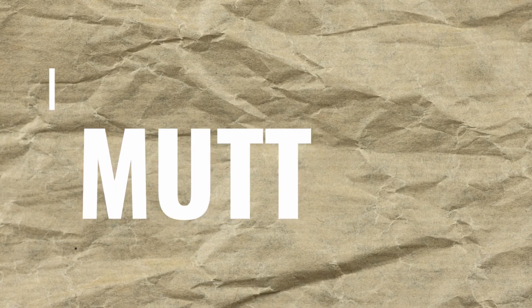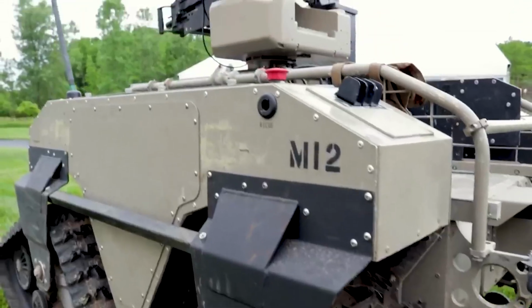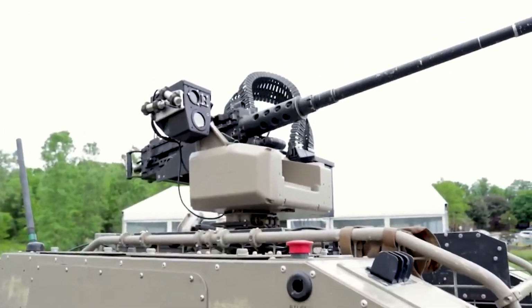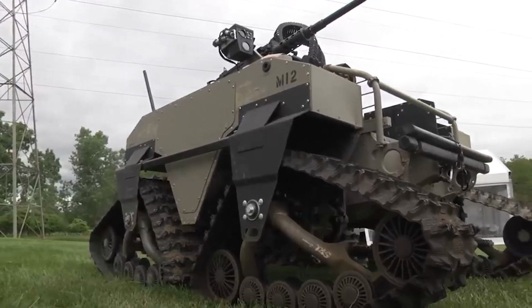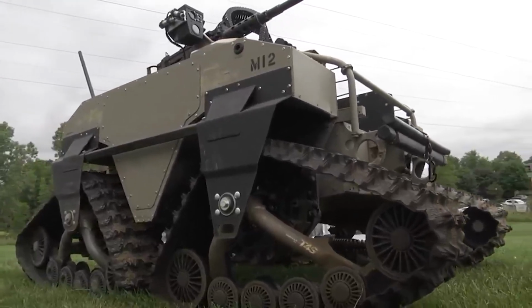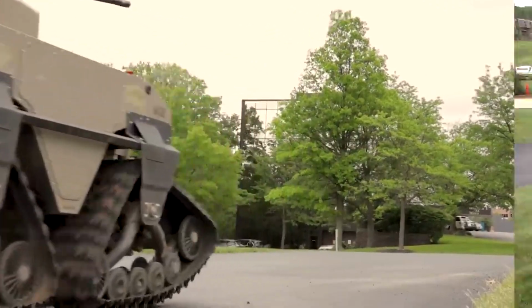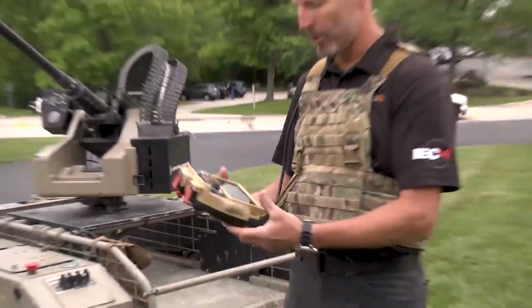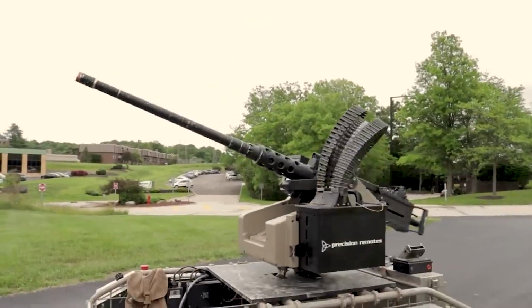Number 2. MUT. The Multi-Utility Tactical Transport, or MUT, is next on the list. It was created by the General Dynamics Land System. It is a UGV that accompanies soldiers while transporting their equipment. MUT is also useful for transporting wounded soldiers during combat. Other soldiers are not concerned about transporting their co-workers in the midst of a combat operation.